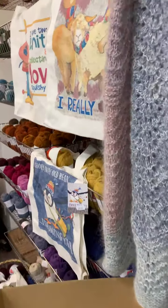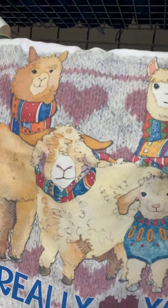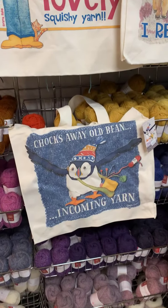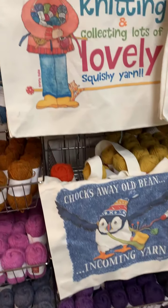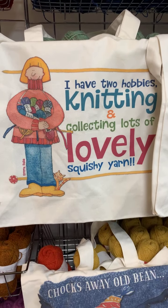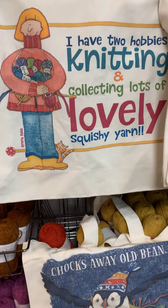She's still chewing. And finally, some lovely Emma Ball tote bags at £9.50, which are just fabulous. And I know loads of you love this one. I have 2 hobbies, knitting and collecting lots of lovely squishy yarn. I mean, how true is that?